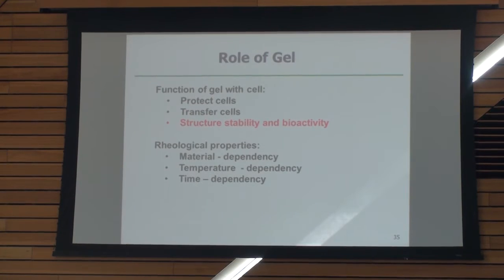That's what people are interested in. And also, when we're printing those gels, most of them are very sensitive to the printing environment. For example, with different concentrations of the material you put in, you get different viscosities.